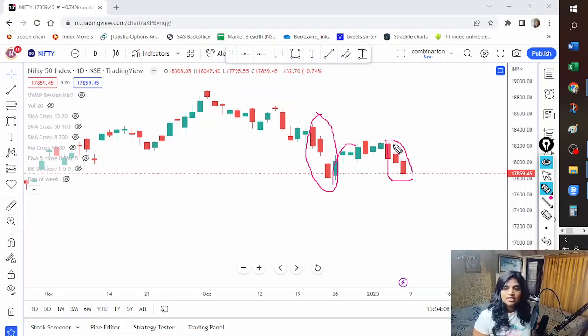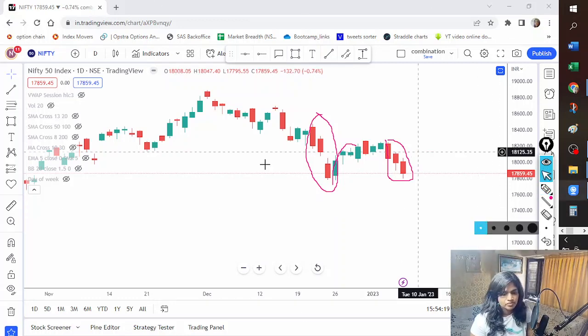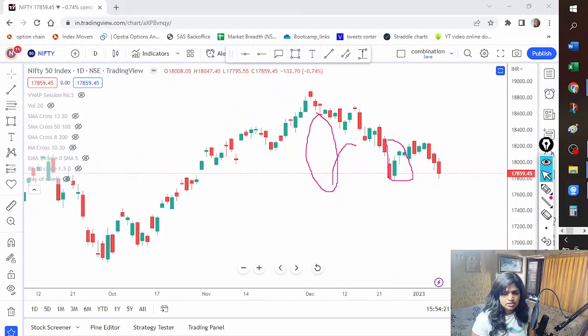Now I'm certainly saying followed by a pullback because of Dow's rally by 700 points, and even SGX Nifty is showing a 150 point up move. So a similar thing is what we have seen in the recent past.